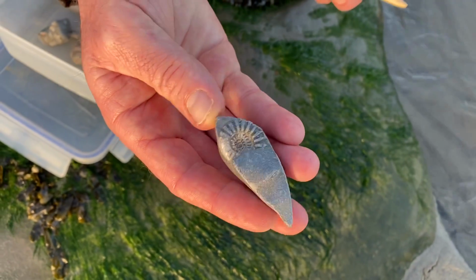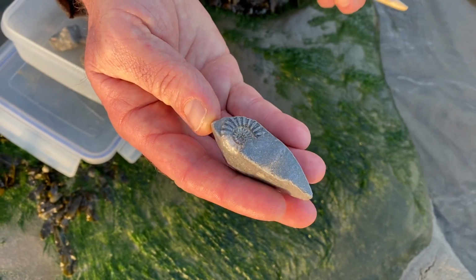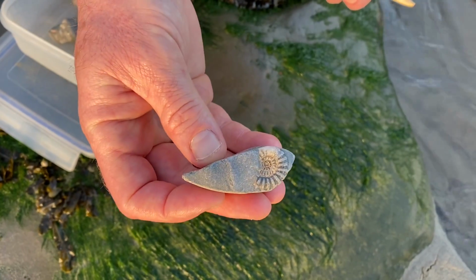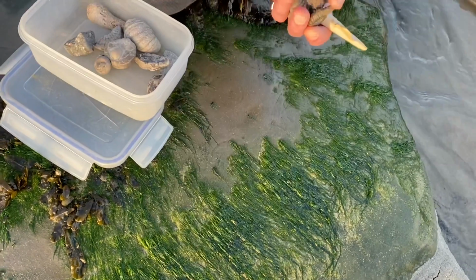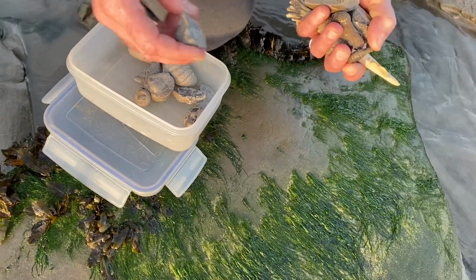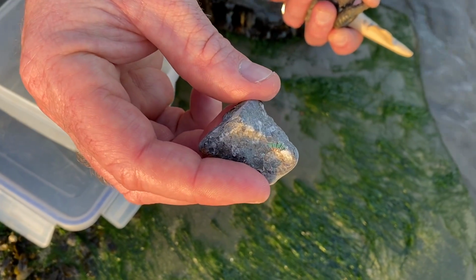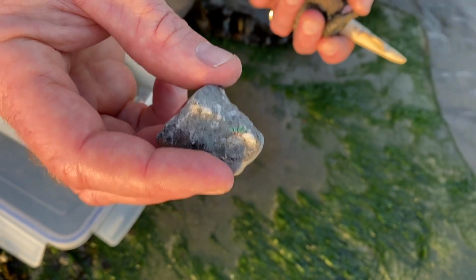You don't have to go hitting willy-nilly, breaking rocks, knocking rocks into the next century. You need to know the right rocks for starters, and that's one of the little grey limestone rocks. Some have the lovely coloration left on the outside of the shell, the mother of pearl. That's a beautiful little piece of an ammonite there.